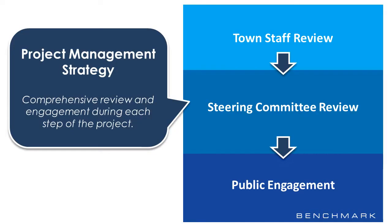The project management strategy for Envision Jamestown is for the consultant first to work with staff to review ideas and information before sending it to the steering committee for their review, and finally sending that information to the public during our engagement process.